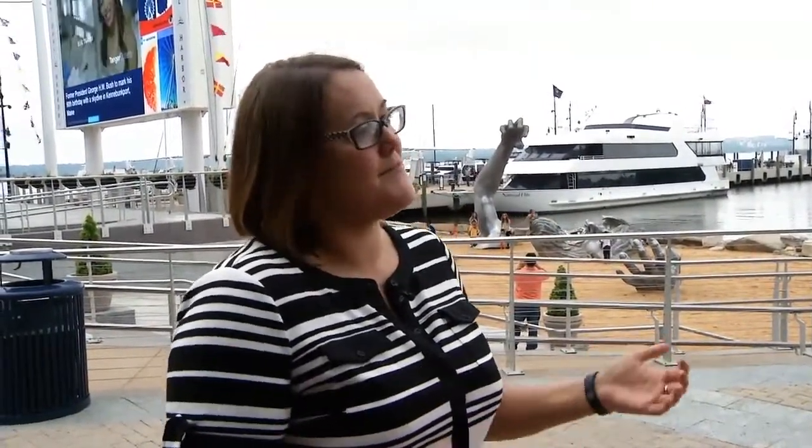Well, what is the day view like, and then what is the night view like? I'm sure it's a very different experience. It absolutely is. So during the day, you get a historic view. You get to see the entire Potomac, the entire waterfront, all the way from Old Town Alexandria to downtown D.C., where you can see some of the monuments.